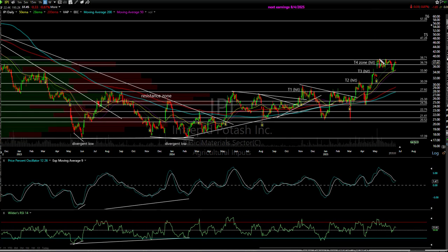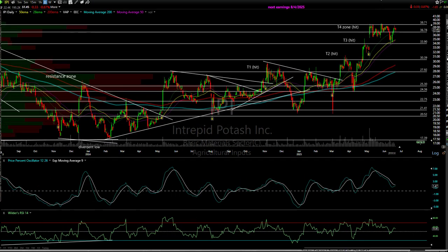And if you think that's mere coincidence, this is technical analysis. This is where my skill sets lie, identifying key levels that are likely to come into play. We hit the top of T4 zone. Look how many times this stock has been stopped cold.